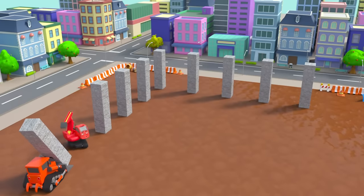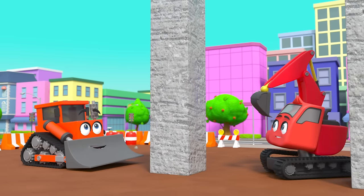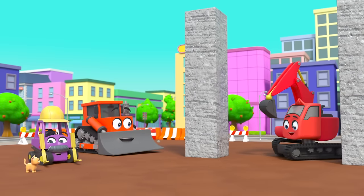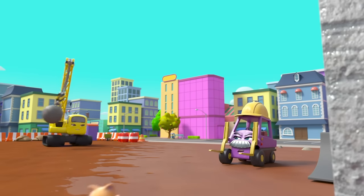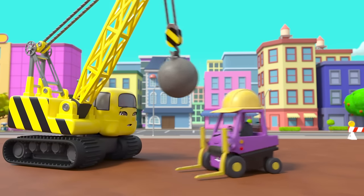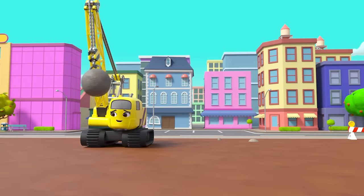Things are moving very quickly at the construction site. Digley and Bump are putting up these big concrete blocks. Great teamwork, guys. Oh, look, a kitten has come to say hello. Hello, kitten. Uh-oh, Mr. Rubble is worried that Dazey's wrecking ball could knock the whole thing down. Phew, that was a close one.